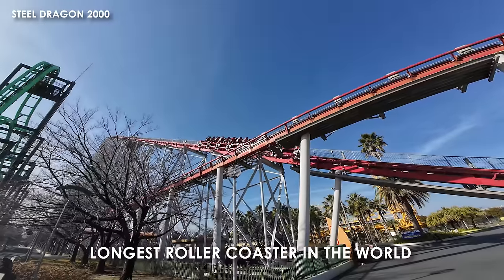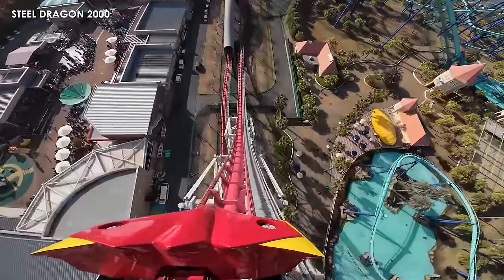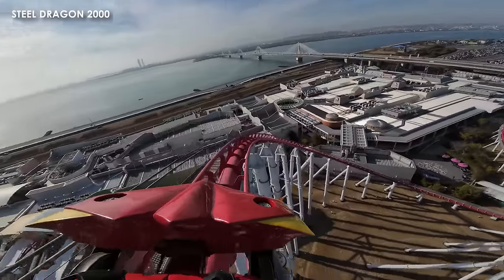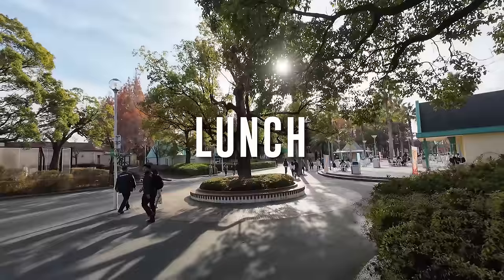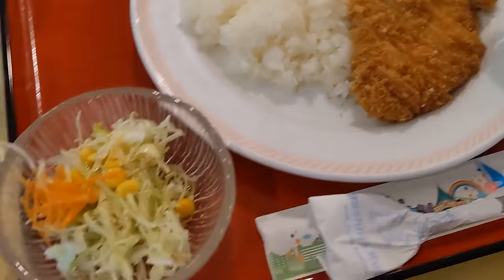The highlight of the whole theme park is Steel Dragon 2000. It's so big, it covers the whole theme park, and also it takes about 3 to 5 minutes to finish the whole ride. Not as scary as the white whale, but equally scary. Overall, there are many thrilling rides here for all ages, and I think Nagashima Spa Land is one of the best roller coaster places I have ever been to. For lunch, I ate at the on-site restaurant, checked out the cozy and classic interior, and had my favorite pork katsu curry with rice. It was really yummy.